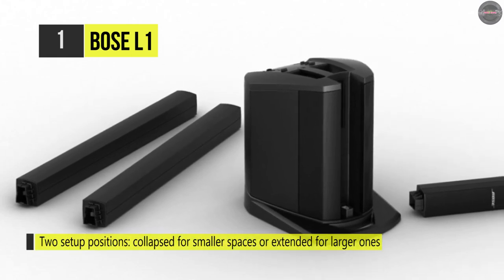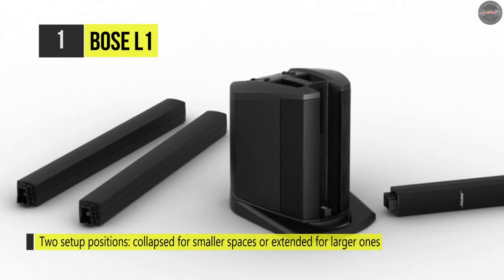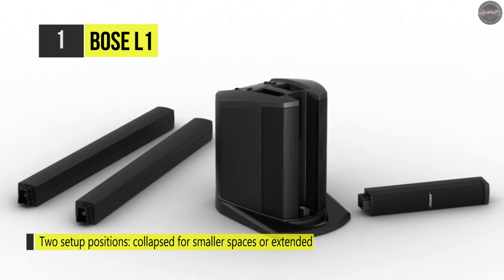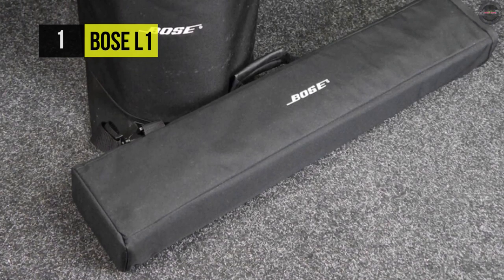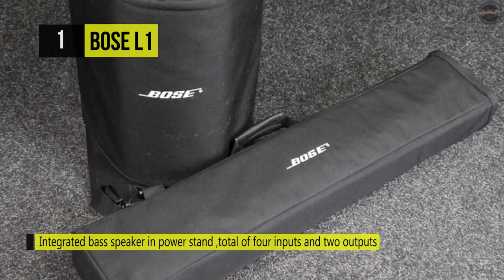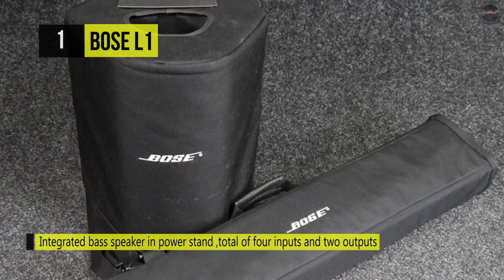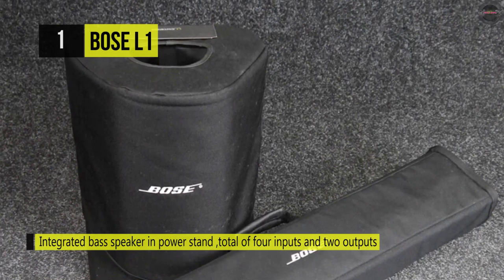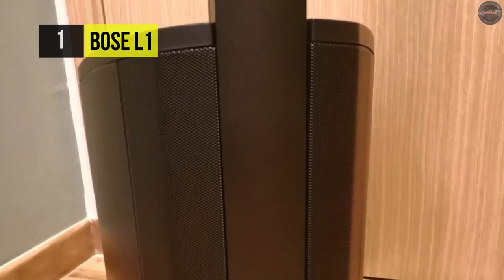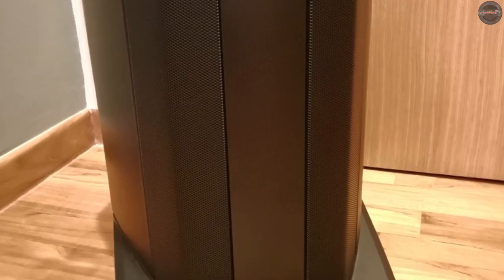Besides, it's got an integrated bass speaker and amplifier, plus a built-in mixer, providing a total of 4 inputs and 2 outputs. Moreover, it holds a power stand that includes an integrated bass speaker and amplifier. On the other hand, its unusual vertical shape makes it distinctly different from conventional PA speakers, and it has a very positive effect on sound coverage.